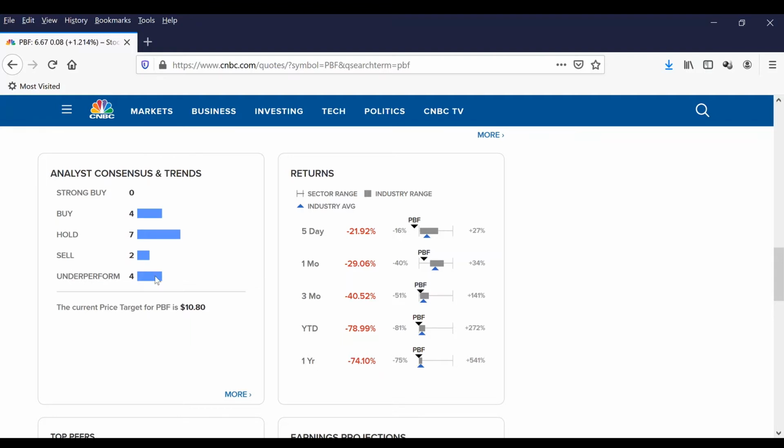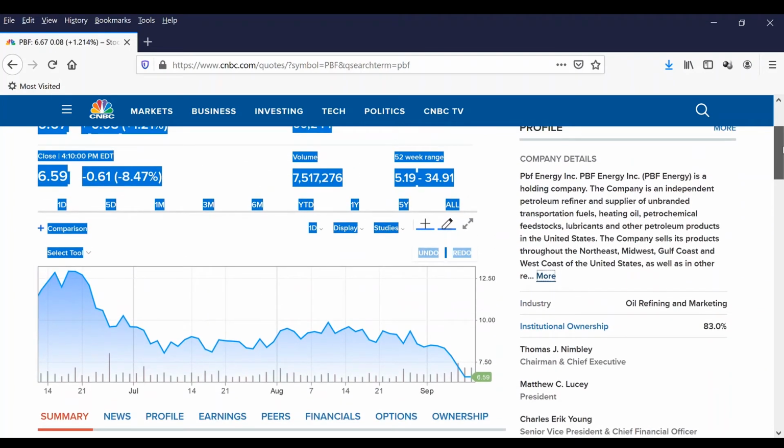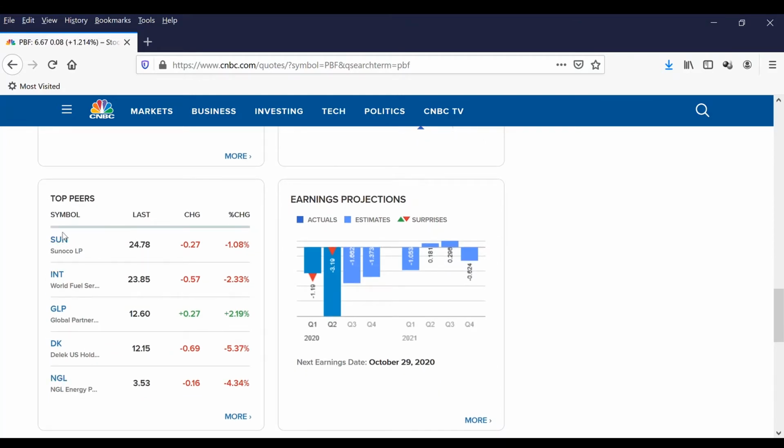And they say underperform. Yes, this stock is underperforming. The current price target, so the target in a year for this stock is going to be $10.80. So right now it's $6.59, but they estimated the target price in 1 year is going to be $10.80. Now look at the top peers. They are similar companies doing the same business. They also have not been doing that well either. But again, different companies have different teams and different financial status, so they have different earnings, and their stock might perform a little bit better or maybe a little bit worse than PBF.